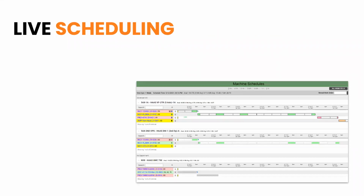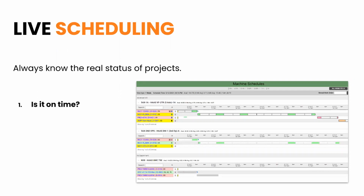Scheduling is also something that is usually a fairly large topic. There are different ways that we think about scheduling in ProShop. That could be things from the Gantt chart views to know the status of any of the projects that we're on. What is the likelihood that we're going to get it done on time?